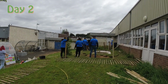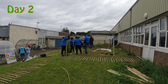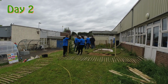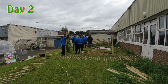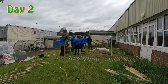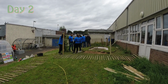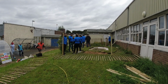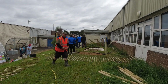Now, folks, that I'm back at Sacred Heart Senior School here in Killinarden, there's been an amazing amount of work done since I was here yesterday. At the moment, the pond is finished, actually, believe it or not, already, and they expect it to take 2 whole days to do all the work, and it's not going to take that long at all. But anyway, what they're doing at the moment is these wonderful volunteers from Amazon, they're putting in a fence.